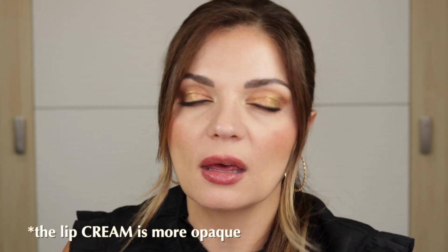So the lip polish is more of a gloss with a little bit of sheerness. It has a bit of shimmer in it, not glitter, but a bit of shimmer. And then the lip polishes are a bit more opaque and don't have any shimmer to them. So I actually prefer the lip polishes. I just think that they're a bit easier to wear, especially as you get more into the colors. But both formulas are really great.